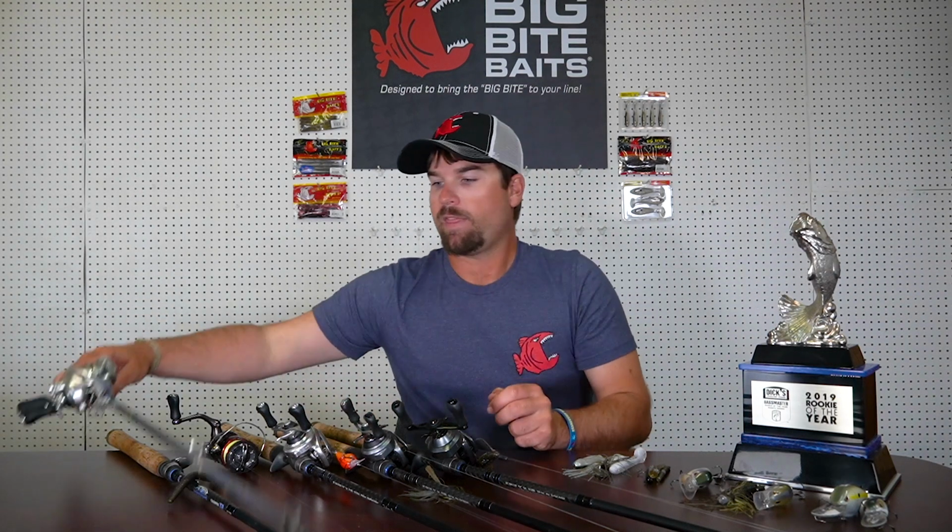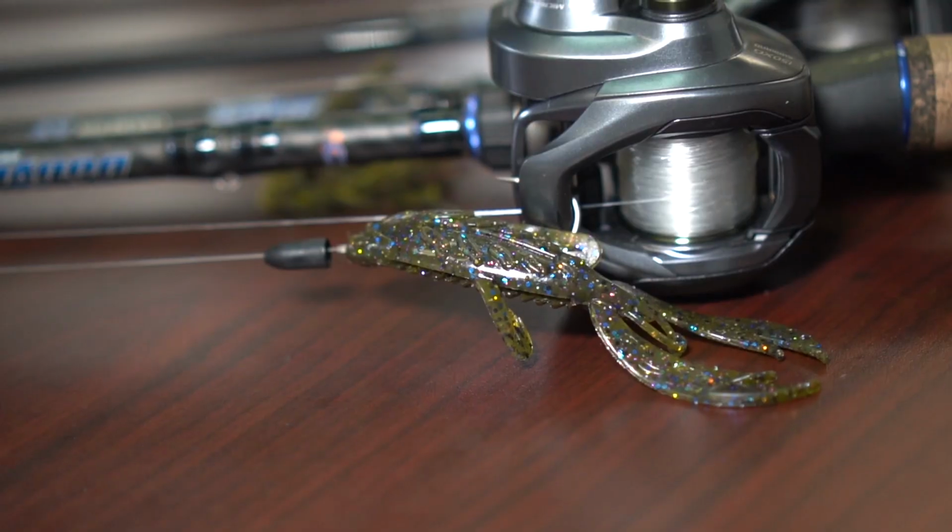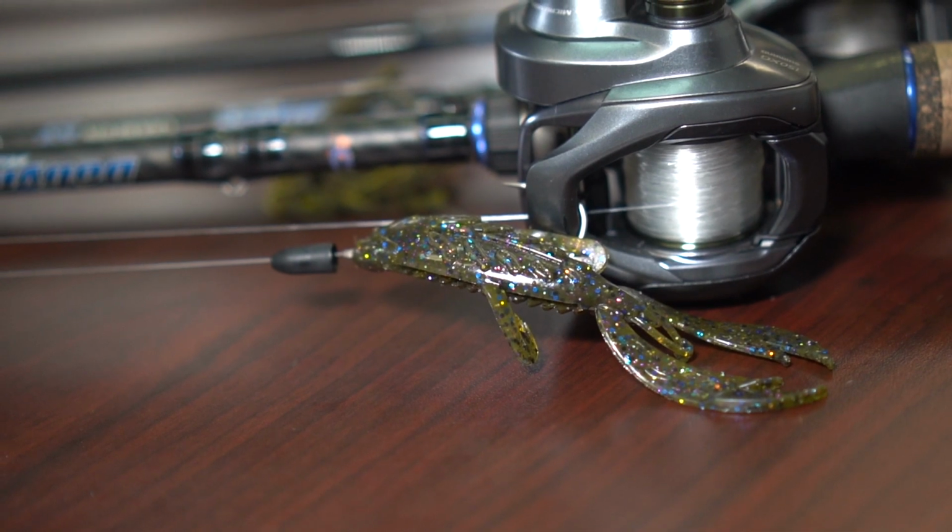In that tournament, every day I'd go up shallow because there were still some fish spawning, and wouldn't you know it, it's the 4-inch Tilapia Magic Fighting Frog again. Same setup that you've seen so far. Nothing changed there. Made some crucial calls to make a top 10 there with the Fighting Frog.